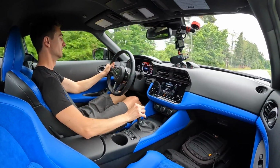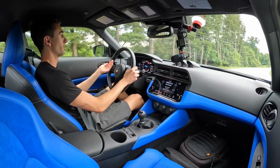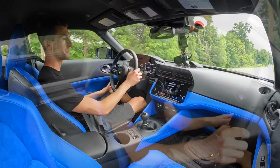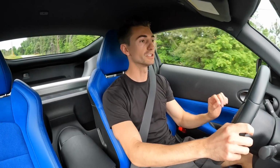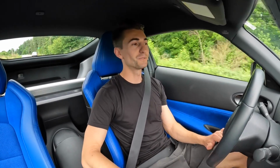Not bad. And that was 60. So launch control, not bad. You gotta kind of feather the clutch slowly, and it'll do a pretty decent launch. Squeal the tires a little bit, but at least it doesn't just do a massive burnout. So there's a lot of fun aspects with the Z.